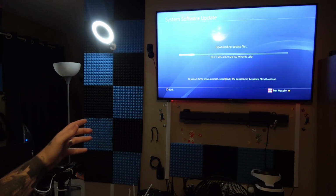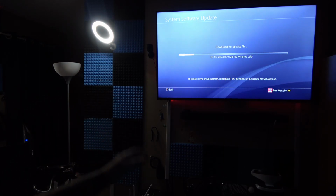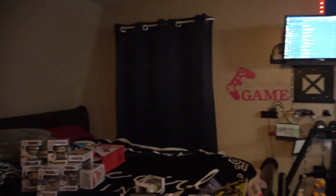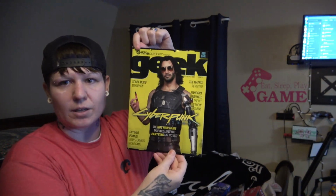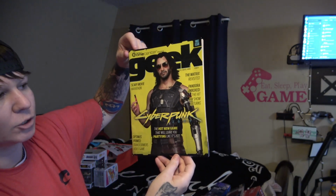Let me kill the lights and see if you can see the red a little bit under it. I don't want to keep the lights out too long, but let me show you what my plans are. I've picked up everything I could possibly find relating to Cyberpunk. Cyberpunk is coming out November the 19th unless something else pops off. GameStop has the new Geek magazine with Johnny Silverhand on the front of it. If you don't know who Johnny Silverhand is, he's one of the main characters in Cyberpunk 2077.